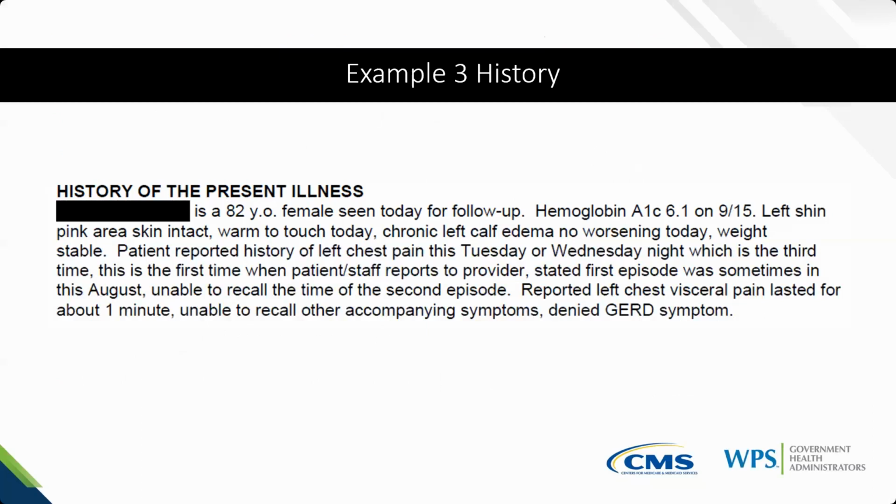Okay, now let's look at example 3. So this indicates to us that this is a follow-up visit. They're addressing an A1C performance on 9/15. We don't know who ordered this or if it was counted in a previous encounter.